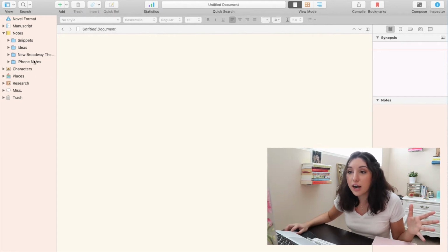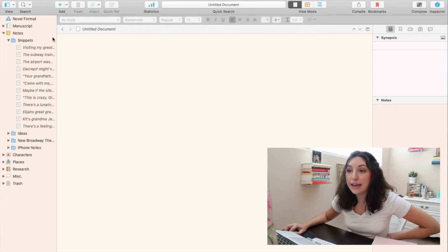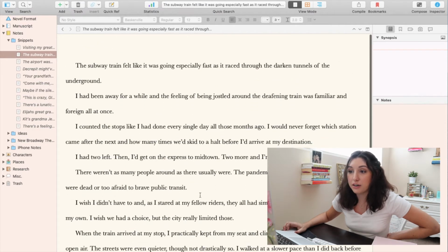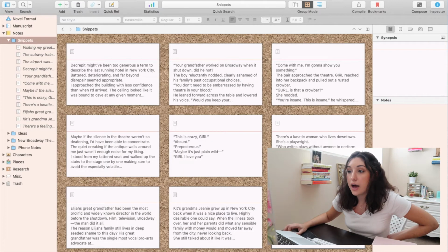And so what I've gone ahead and done is added in a ton of different text documents for each individual snippet. And when you add in the text document, you can see here I've written just a little snippet of whatever. This may not even end up in the actual manuscript, but it previews the first line as part of the title.